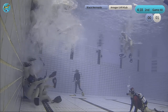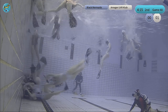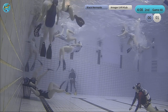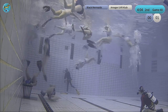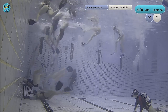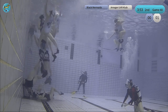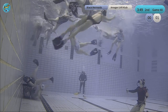There was a player, an Amager player, right under the ball carrier. No defense there, but you didn't see her from the open side. And here another attack. Their waves come in quite fast, very elaborate, playing to keep the defense busy and to create the chance. Less than 4 minutes left here in the second half.